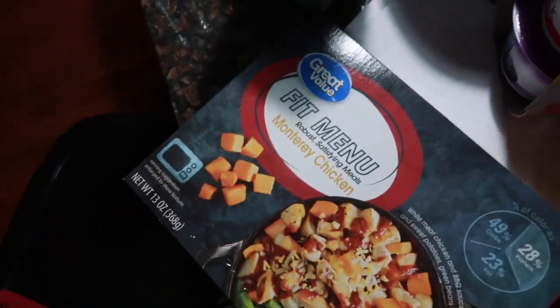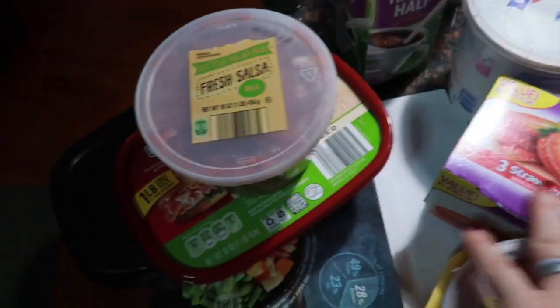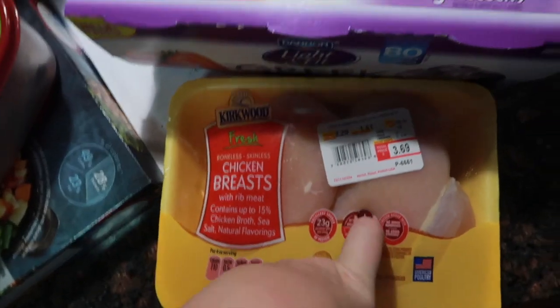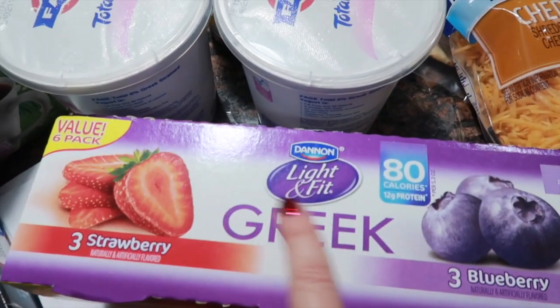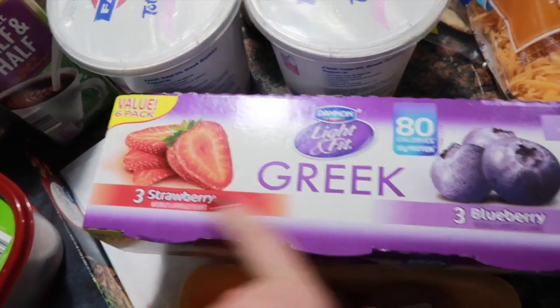This is supposed to be in the freezer, is my husband's, and it's from Walmart, but that's from Aldi and it's a lot cheaper. It was like $3.99 for the pound of meat, so if that's any good, I'll be buying that regularly. Chicken breast, 0 smart points. My husband likes the light and fit Greek yogurts just like me. I have the fancy flavors. He eats the basic flavors. These are 2 smart points apiece.